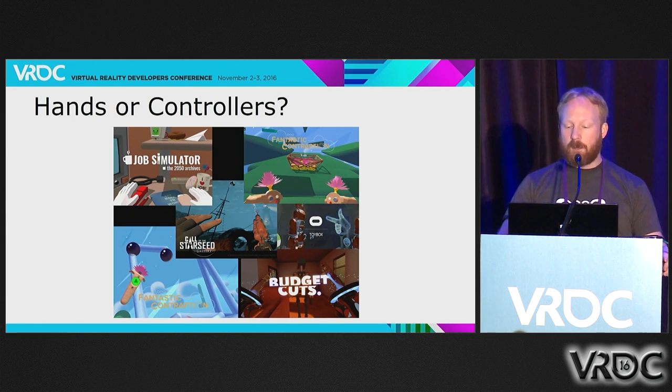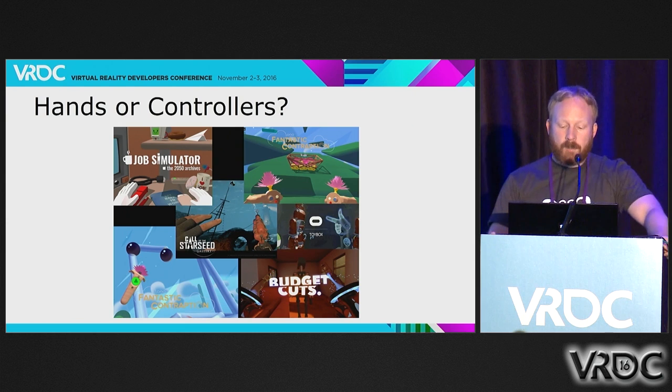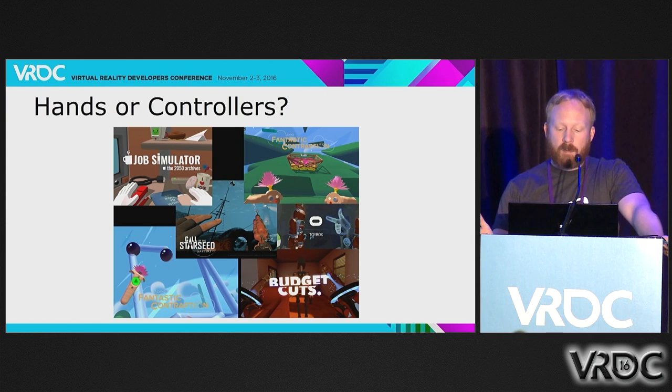There's a number of examples of both approaches. Some of these screenshots are from games that have made different choices there. There's advantages and disadvantages to both. Showing controllers makes it really easy to have a true one-to-one mapping between the physical controller and what you're seeing in VR, and that avoids the possibility of any kind of immersion-breaking disconnect where the pose of your virtual hand doesn't match the pose of your real hand. It also makes it easier potentially to show new users the controls, because you can just indicate on the virtual buttons to show them what they should be pressing.